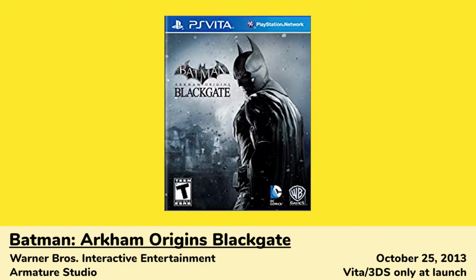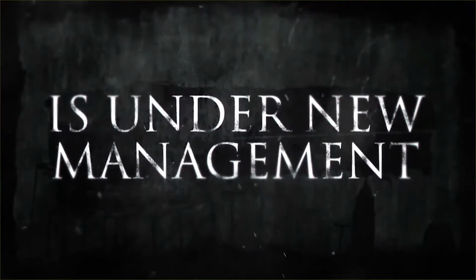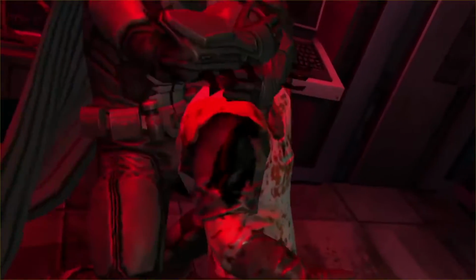Next up is Batman Arkham Origins Blackgate. Just for a quick mention, since technically this did come out on the 3DS as well, but it's a 2.5D spin-off of the Batman Arkham series, which is of course a really popular series, but I think this portable spin-off didn't quite hit the mark with fans.